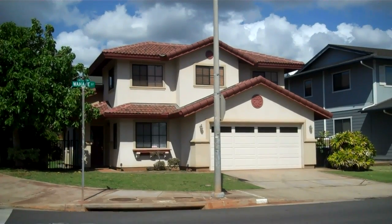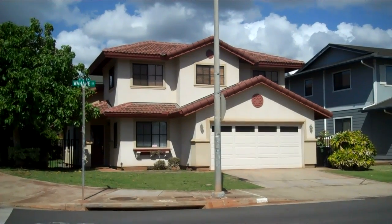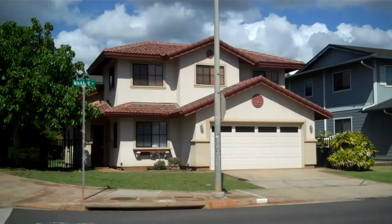We're here in Kapolei Knolls, looking at about a 2,100 square foot home. It's a 4-bedroom, 3-bath.